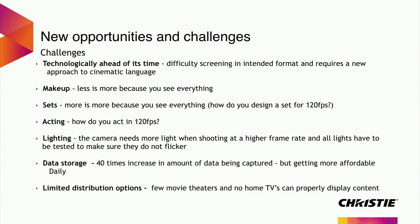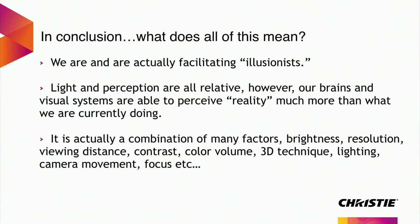So it really is a new art form. It changes the acting. It changes the lighting. And of course, there's data storage, because it's a lot more resolution. However, data storage is getting cheaper and cheaper by the day. And the biggest challenge right now is that few movie theaters and really no home TVs can properly display the content. So those are some of the challenges that we have right now.